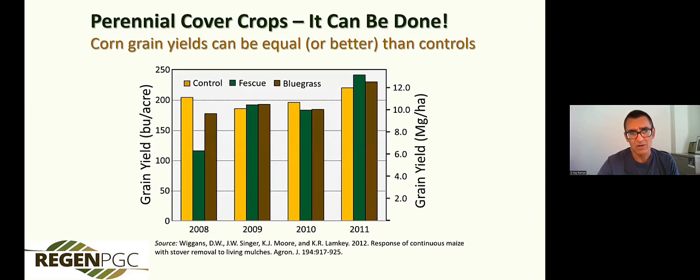What you see here are grain yields in yellow in a control, and then grain yields in green for that same corn planted with fescue, and in brown, that same corn planted with Kentucky bluegrass. Immediately it jumps out that in the first year, things didn't go so well for those perennial ground cover systems. In years 2, 3, and 4, they went much better. It might be attractive to say, oh, so this works badly in the first year, but then it works great the following years. No, it's not that simple.